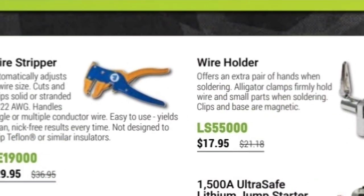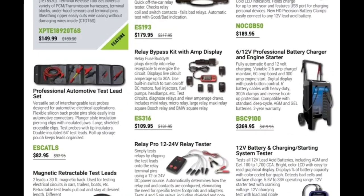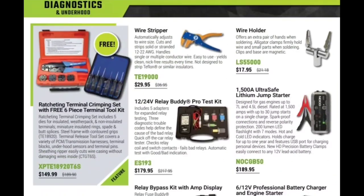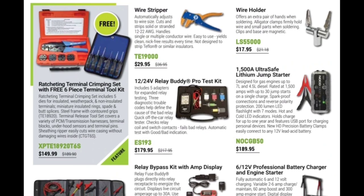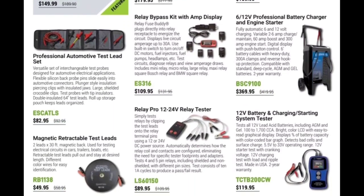Lyle wire holder, guys, if you don't have one of these for $17.95, that's a game changer. The Relay Pro from Lyle. This is the whole Lyle page right here, guys, except for the NOCO junk jump pack, 12-24. I have a real salty taste for NOCOs, I'll tell you guys.